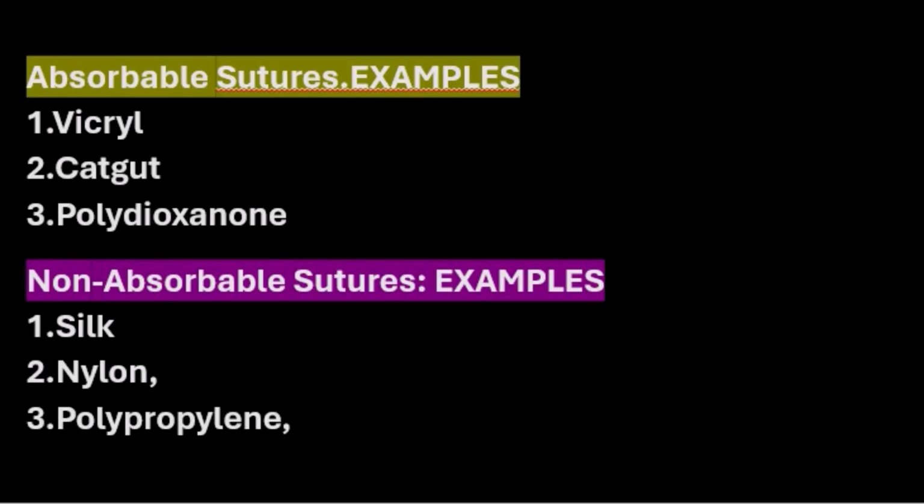Here you can see some examples of absorbable sutures and non-absorbable sutures. Absorbable sutures are vicryl, catgut, monocryl, polydioxanone, etc. And non-absorbable are ethylene, nylon, polypropylene, etc.